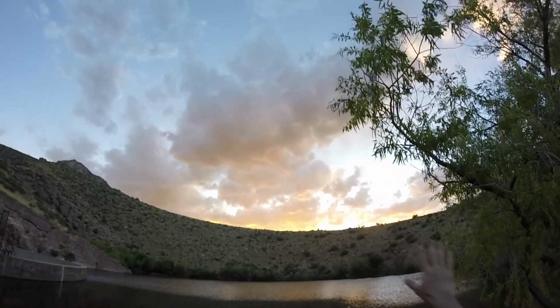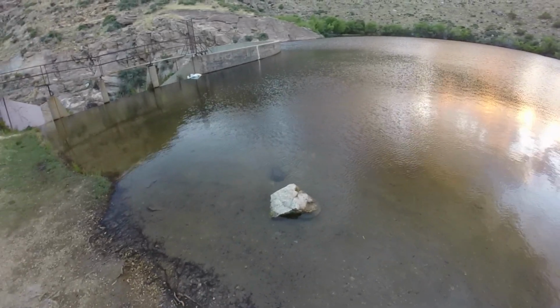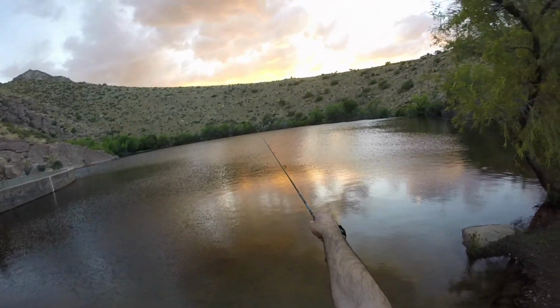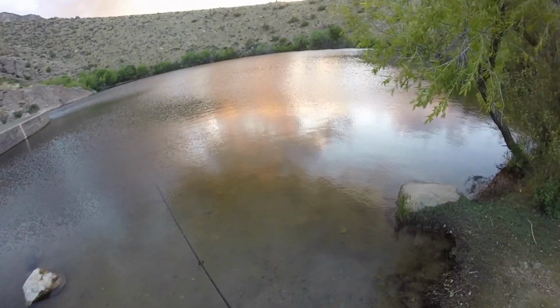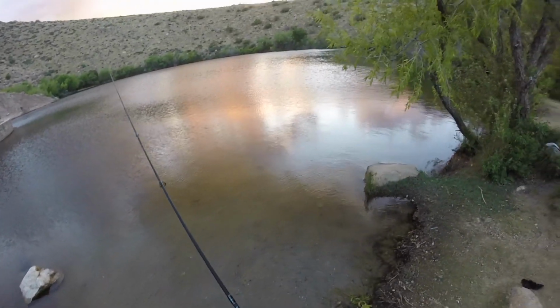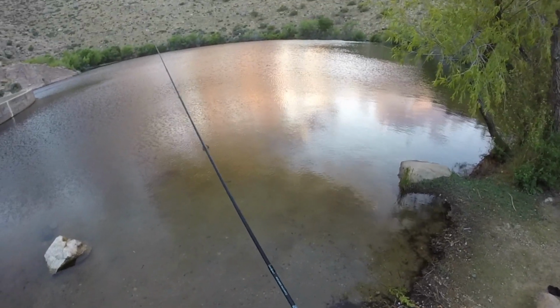Look at how beautiful nature is, y'all. So this was the Frye Mesa Reservoir fishing trip. Super beautiful, super windy, super crazy on the weekends. There's a lot of people on paddleboards, kayaks, swimming. You're not supposed to be doing any of that stuff there.